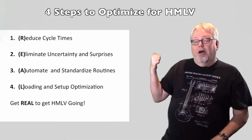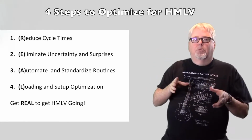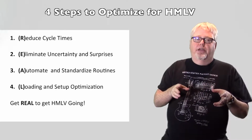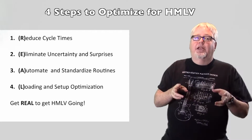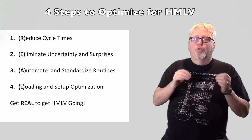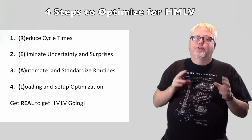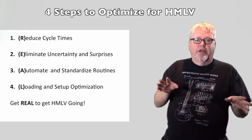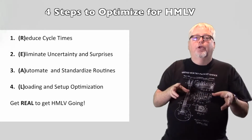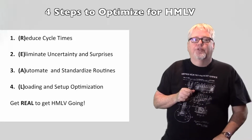I like to think about optimizing HMLV in 4 steps. Number 1, reduce cycle times. Number 2, eliminate uncertainty and surprises. Number 3, automate routines. Number 4, loading and setup optimization. You put those 4 letters together and you're ready to get real about HMLV. Let's drill down on each step and see how it works.